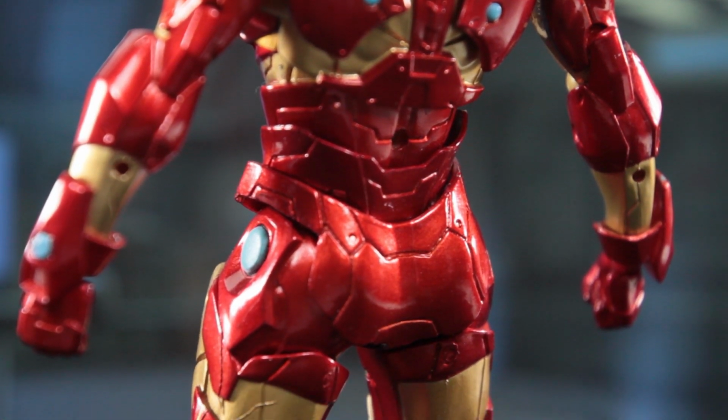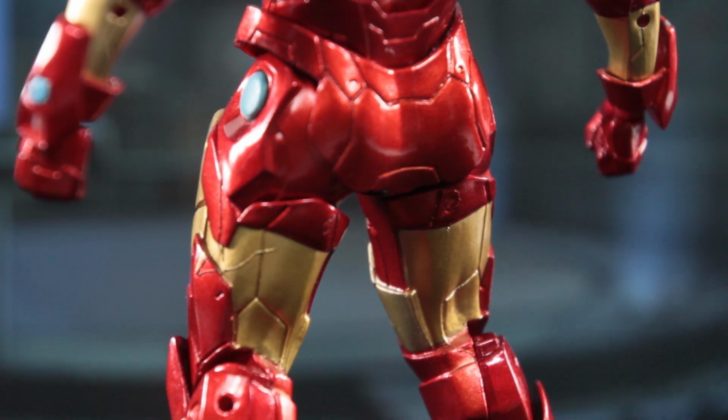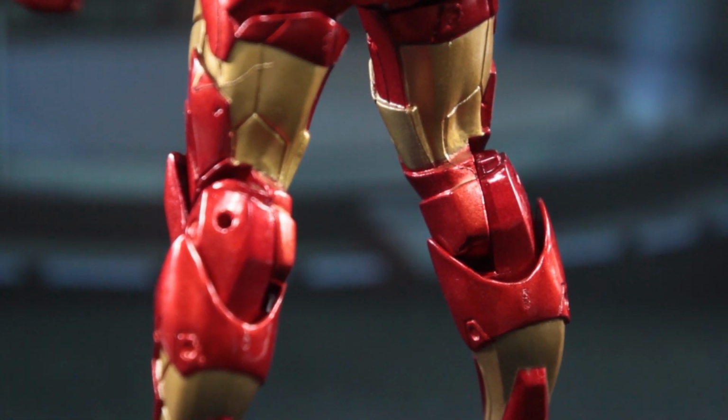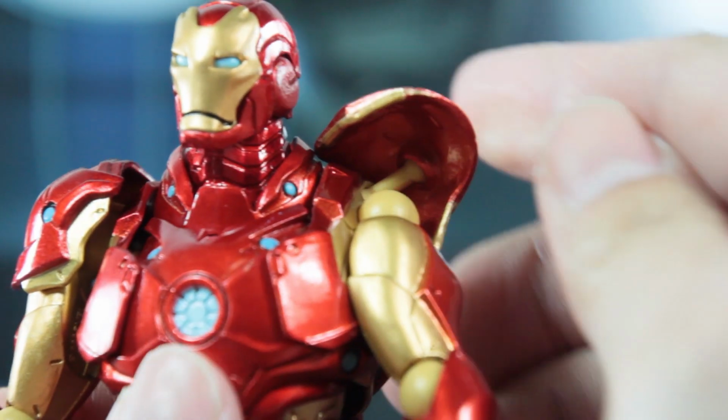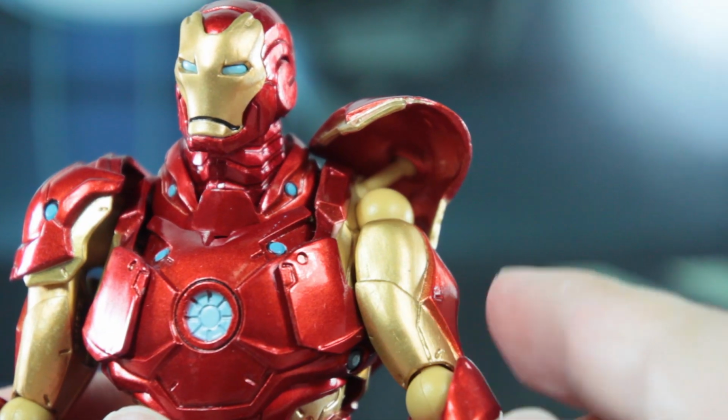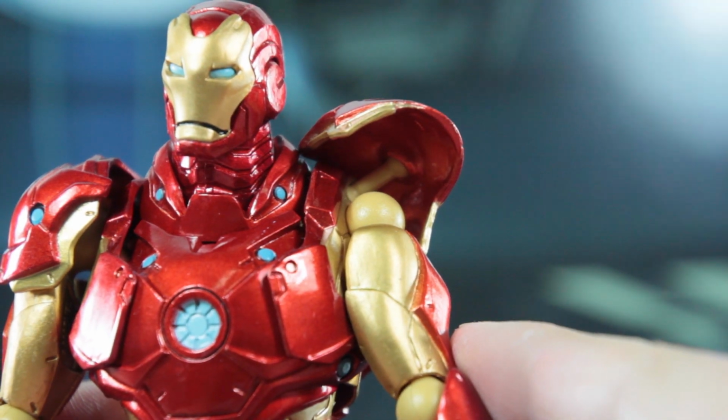However, there are a few holes at the back of the figure for his accessories, which I don't mind personally, but it could be a bother to some people. But the biggest improvement of this figure, and I'm not sure whether it's just my figure or it's just a change in design, but their arm joints are now easier to rotate.